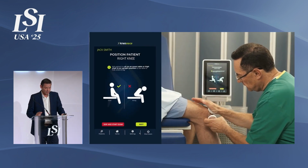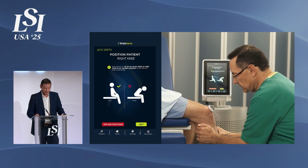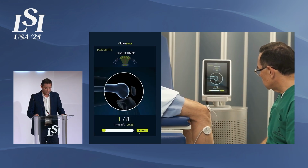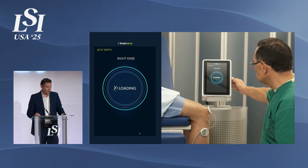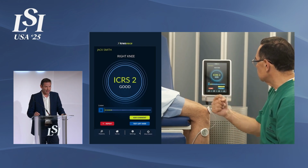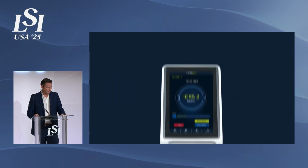We've made it exceptionally straightforward to use. You place our patented audio sensor on the center of the kneecap and position the sensor to the right. The patient then performs 8 flexions and extensions. Our device captures the sounds, vibrations, and positions of the knee, analyzes them through our advanced algorithms, and in under 5 minutes, we provide a precise diagnosis.